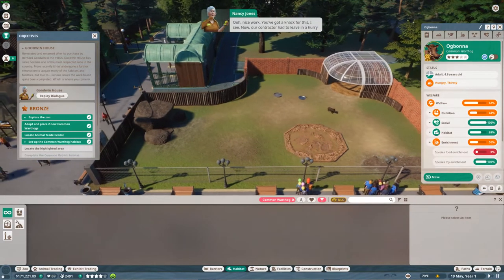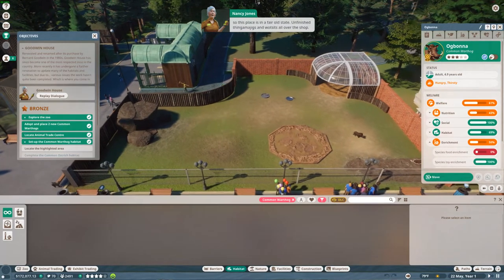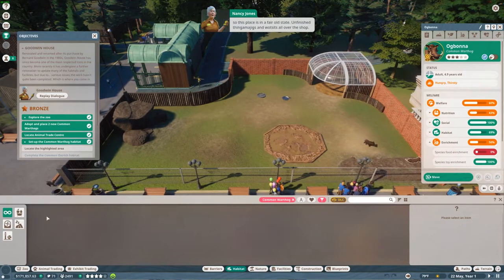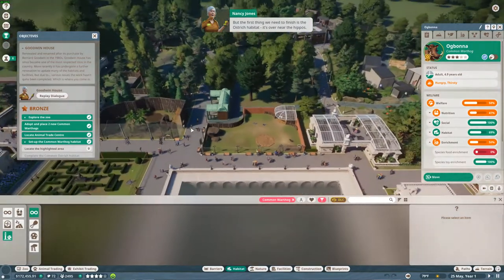Oh, nice work. You've got a knack for this, I see. Now, our contractor had to leave in a hurry, so this place is in a feral state. Unfinished thingamajigs and what-sits all over the shop. But the first thing we need to finish is the ostrich habitat. It's over near the hippos.